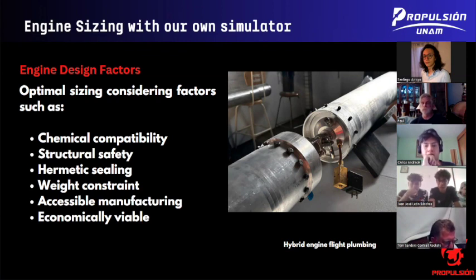And it has to be economically viable. Compared to other teams, we don't have as much money as them. So we're trying to get help and use our own money. We're trying to make the most basic design, but the best one. So it's two different things.